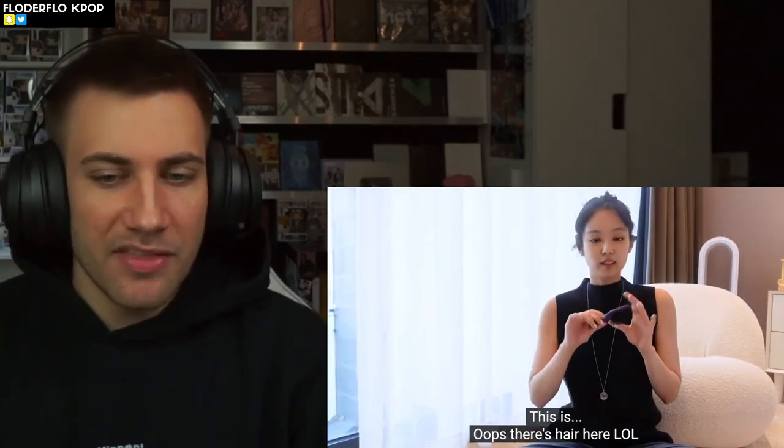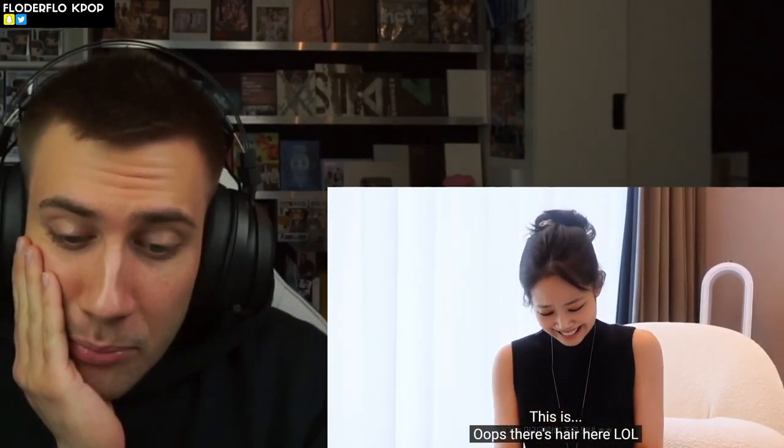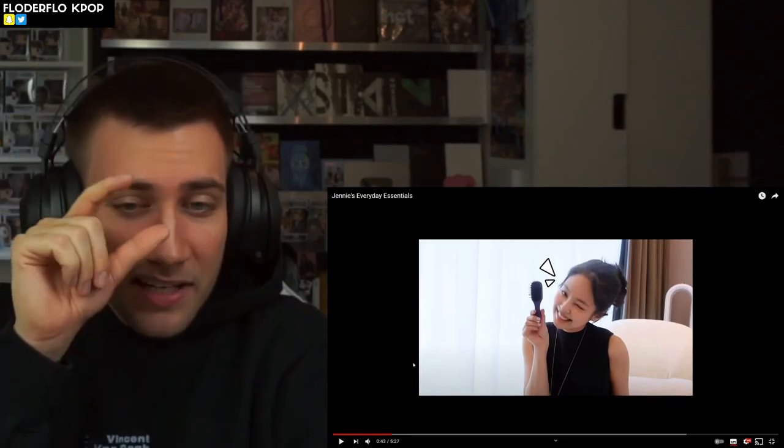I like hair ties. I like them a lot. Look at the little brush. This little tiny brush is so cute.